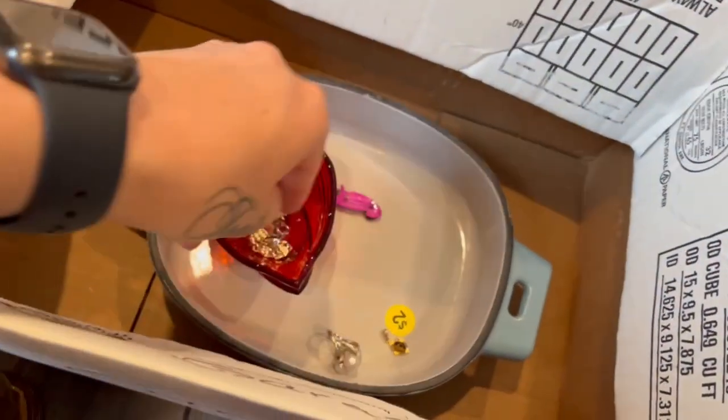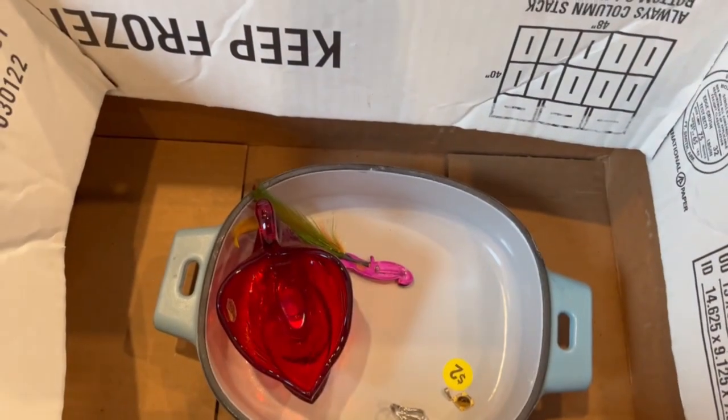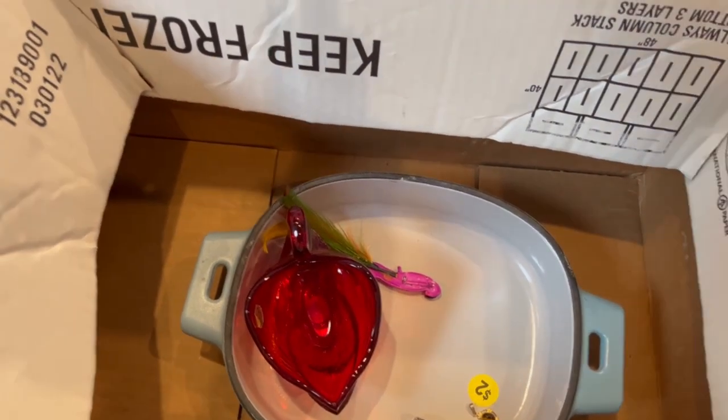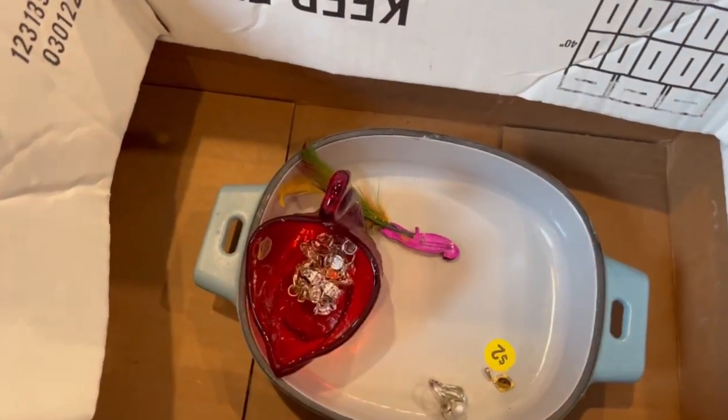Really tiny. And then a few little bracelets. They are all marked with the same maker. What was it again? There's a little maker on there. I can't quite read it. I think it was all Sarah Coventry. Yeah, they're all Sarah Coventry. There's three bracelets here. So yeah, pretty cool.